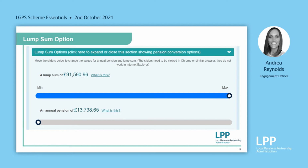You are therefore able to look at the impact on your own pension figures should you decide to opt for a larger lump sum by using the sliding scale. In this example, the member has chosen to convert up to the maximum 25% to provide a larger lump sum of £91,590.96 and a reduced annual pension of £13,738.65. Whatever you decide, your pension is taxable in the same way your salary is now, and every April your pension will be increased in line with inflation.